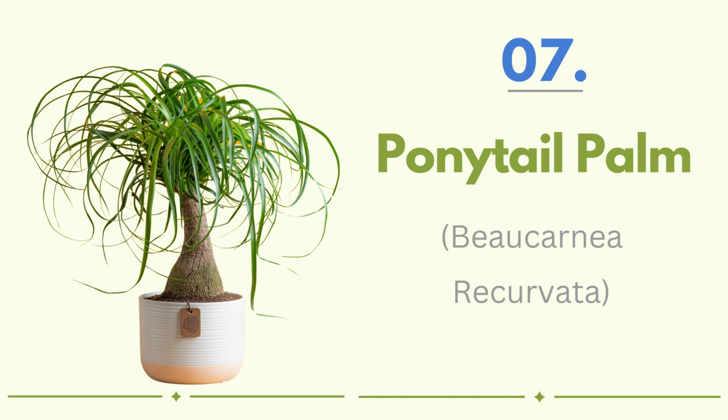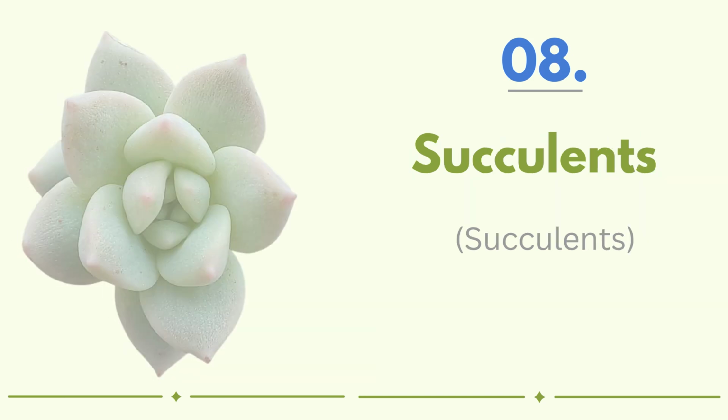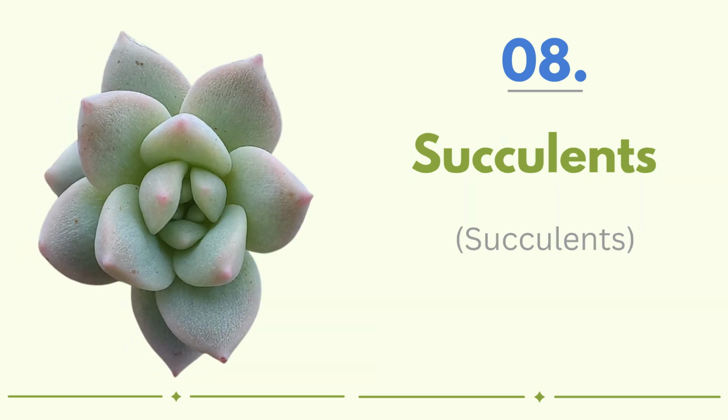So, if you're after a plant that's low maintenance, a little unusual, and seriously fun to look at, the Ponytail Palm is your guy. It's tough, beginner-friendly, and adds a little personality to your space. Alright, plant number 8 is actually a whole group of plants. Succulents. These little guys are practically made for beginners. They're cute, low maintenance, and honestly, they just make any space look cooler.